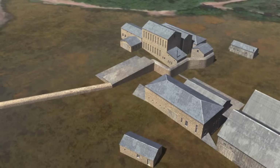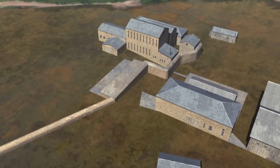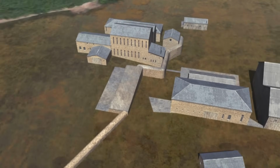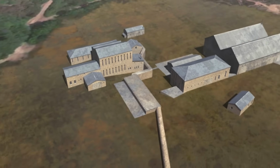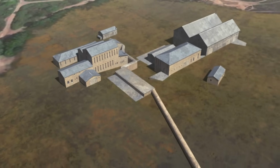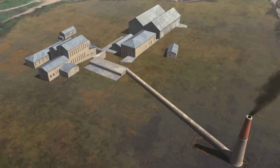This is Poldice Valley, where arsenic was produced for more than 100 years. In the 19th century, the mine here stopped making copper and tin and turned out poison. But why would anyone need industrial amounts of arsenic?